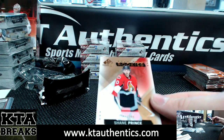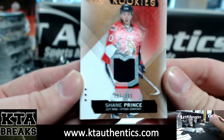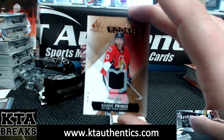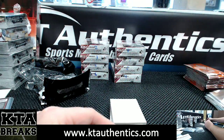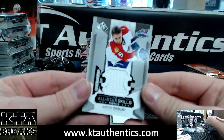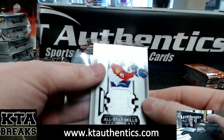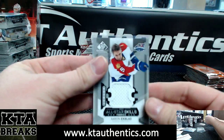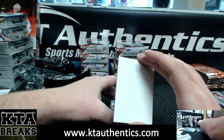Alright, we got authentic rookies out of 399 copper. 302 of 399 jersey, Shane Prince. One color jersey. Nice. Aaron Ekblad, jersey, All-Star Skills. Not numbered. Ekblad for the Panthers.